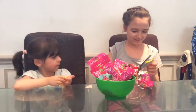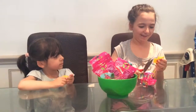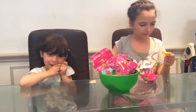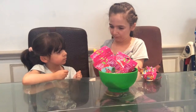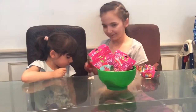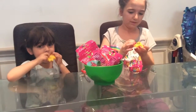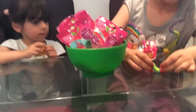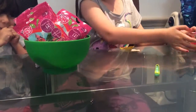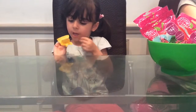We'll make a little cut on each one. Okay. Let me put a little cut on this. Sorry. I'll open yours later. Okay, so let's see what's inside mine. Mine has this Shopkin and she's a shoe in the shoe category.